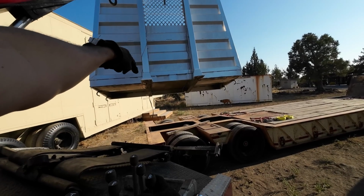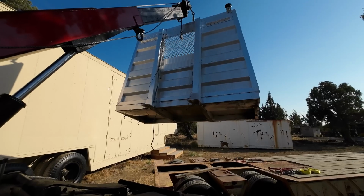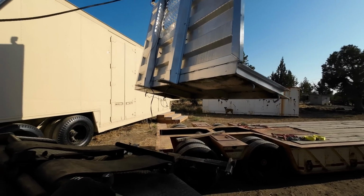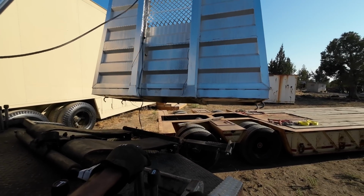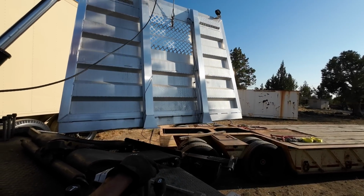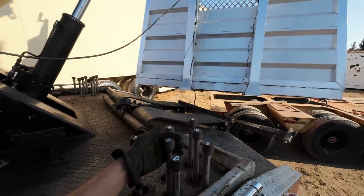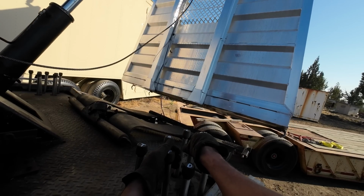Now my idea is going to be to set it right here on the back of the truck so it sits stable while I drive. Okay, bring our extension in, which is going to drop it down as well. I might have pushed a little too hard. Okay, passenger up and extend in.